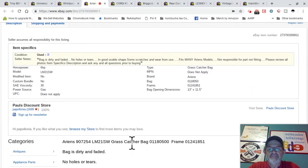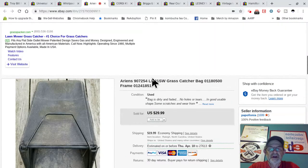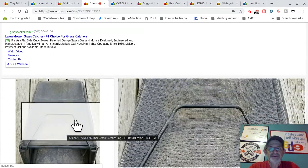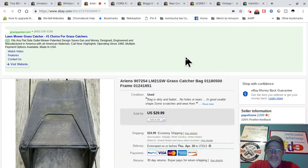So it's more important to me to put the part number of the item instead of the model number of the mower or whatever you're dealing with up in the title, because that's what people are looking for. They're looking for the part number of the item. So there's two items here, actually. There's the bag. And then the frame is that metal thing going around, and the bag wraps around the frame. I probably made $24 on this, maybe a little bit more.